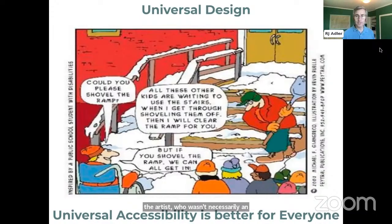I've actually had the great fortune of chatting with the artist, who wasn't necessarily an advocate before he made these drawings, and this spoke to so many people. But really the idea is universal accessibility, and the reason that this is entitled accessible dwelling units and not just accessory dwelling units is that universal accessibility and universal design is better for everyone.